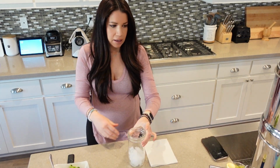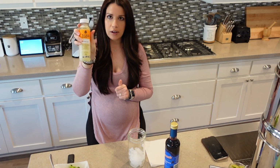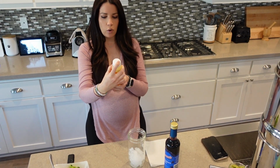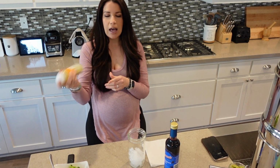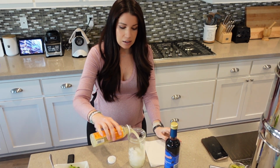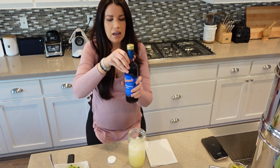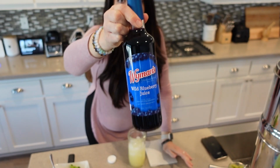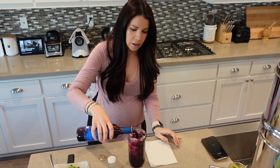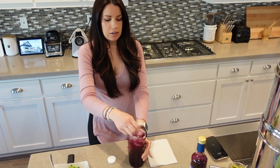And something else that I like to make is this drink. So I mix a drink by Suja. It's called Ginger Love, cold pressed. And I get this at Costco. And it has purified water, lemon, ginger, and pineapple. And it also has cayenne pepper. So I am obsessed with this. I guess you can call it one of my pregnancy cravings. So I will pour this in a mason jar with ice. And I like to add wild blueberry juice from Lyman's. And I'll just add a little splash over top. And it is like having wild blueberry lemonade. It is delicious. I love it. And give it a little stir.